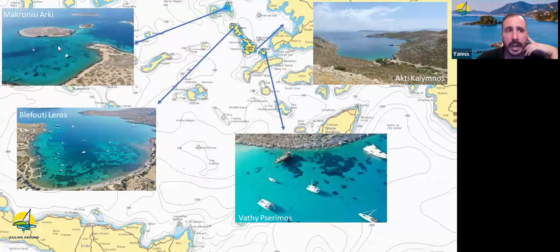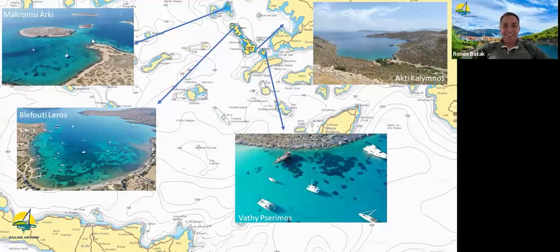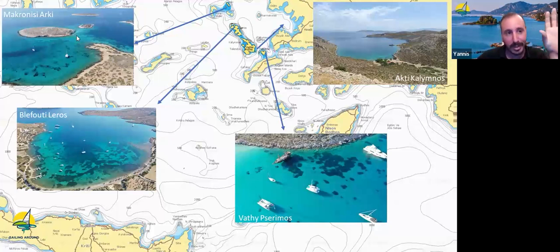Talking about the Patmos area, I can't help but mention Arki. So this is Leros over here. This is Lipsi. I was talking about Lipsi earlier. And this is Patmos. This is a very small island called Arki. And there is a small, kind of rocky island on the west side of Arki, which is called Makronisi. And all these fantastic little things floating in the water. I like saying that these rocks are floating in the water. Yeah, it looks like it. It's like someone just left them there, right?